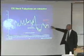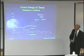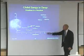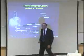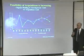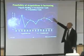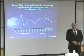because valuations, if I look at the average valuation, even though they've run, are still not out of line. And I'm also happy with it because relative to enterprise valuations and P/E ratios, some of these stocks are still very interesting. You mentioned Petrobras down here, and you can see it's completely out of line in terms of its valuation. And I'm also happy with it from an acquisition standpoint. This is a slide that shows organic funding and development costs versus acquisition costs, basically showing that it's cheaper to buy than to build.